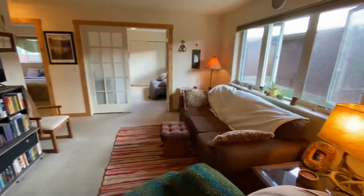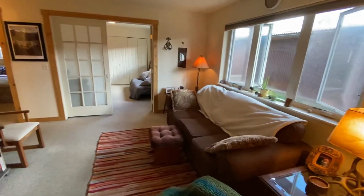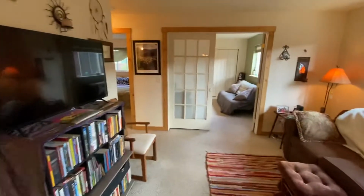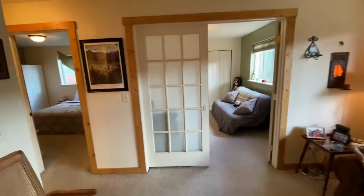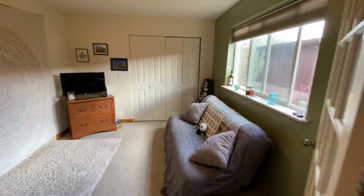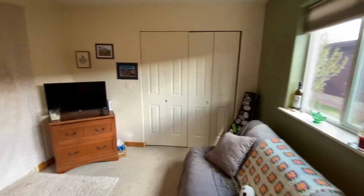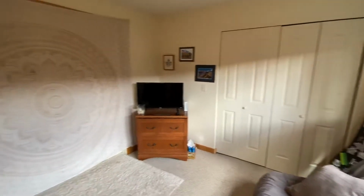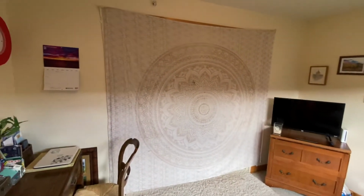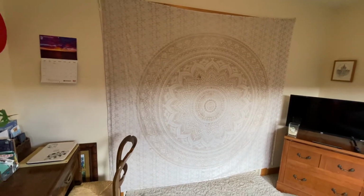And into the living area. Light and bright, and so back towards the bedrooms. We have a closet back there. There are two connector doors right there if you wanted to open it up for one larger room.